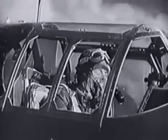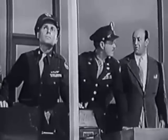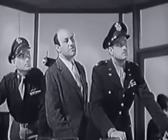I'll show you her gliding characteristics. I'll make a glide approach before landing. Right. Let's move over to where we can watch them come around. You show your power-off glide first.